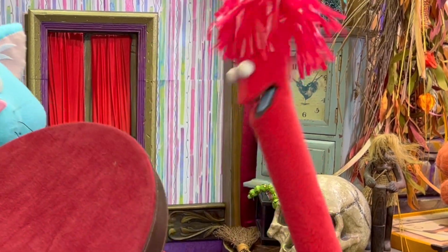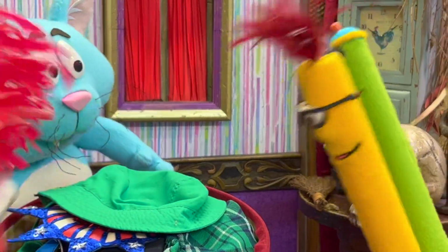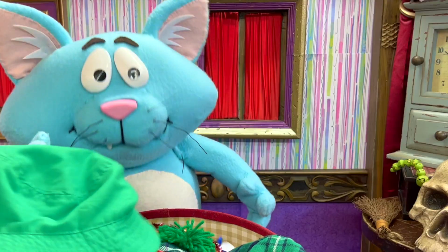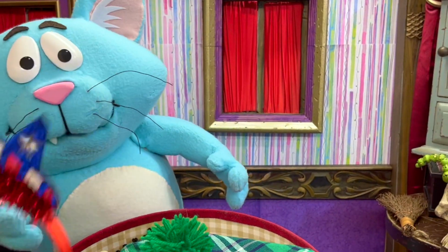I can't wait. Look at all the beautiful colors. There sure are a lot of costume ideas in here. Woohoo, look at this one. Whoa, look at that. Here's something patriotic. Woohoo!